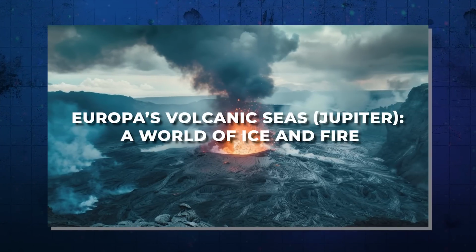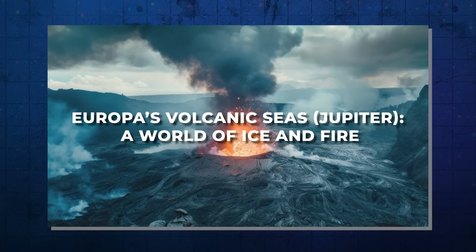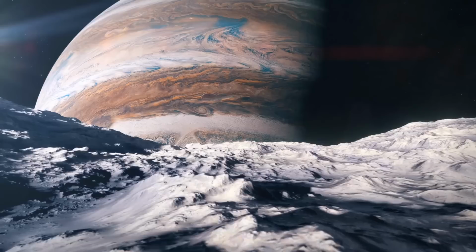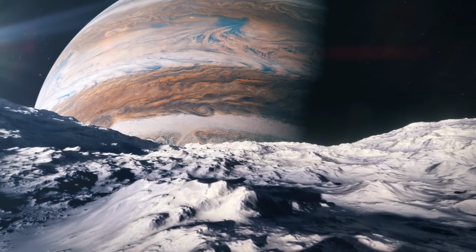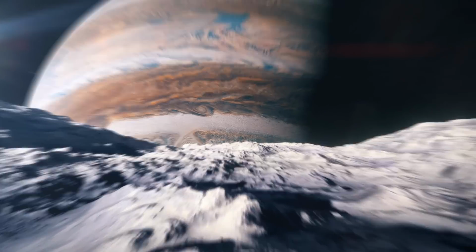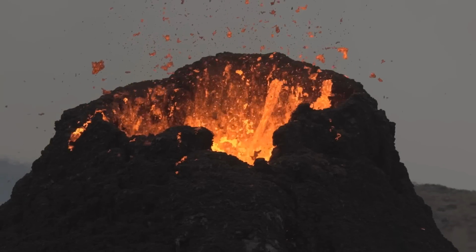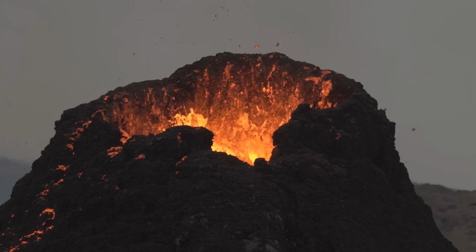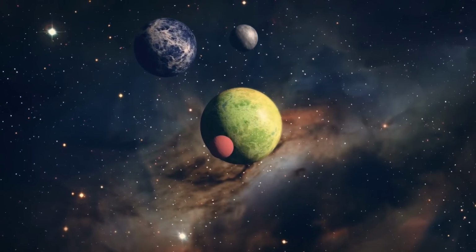Europa's volcanic seas, Jupiter, a world of ice and fire. Europa is one of Jupiter's most mysterious moons. Its icy surface and the tantalizing possibility of an ocean below it fascinate both scientists and dreamers. This interesting moon isn't just a frozen sphere, it's also a living world where volcanic and cryovolcanic activity may change its surface and depths, suggesting that there may be life on other planets.